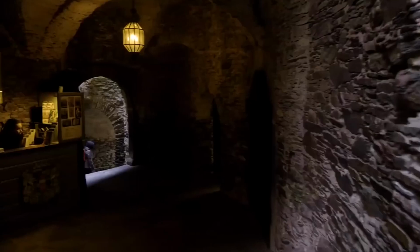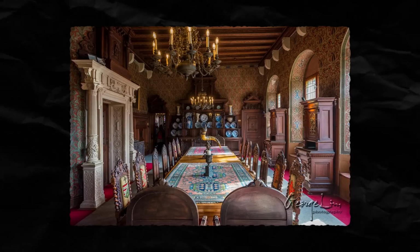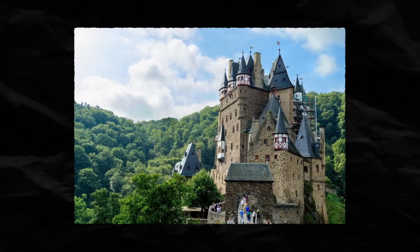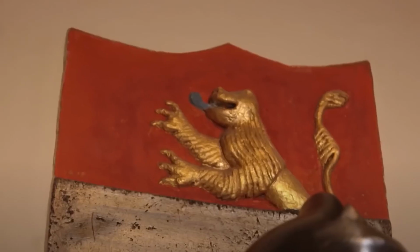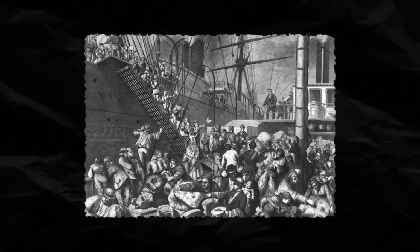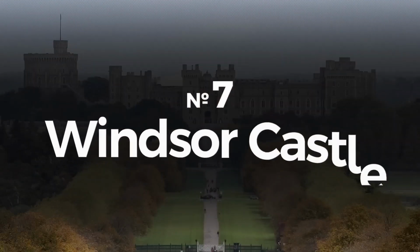A favorite among visitors is the treasury, with gold, silver, and porcelain artifacts, and the armory of weapons and suits of armor. This shows just how rich the Eltz family truly was. The dynasty owned numerous properties over the centuries, but lost most of its wealth in the 1800s. In fact, many of the Eltz immigrated to the United States in the 1700s, and some even took part in the Revolutionary War.